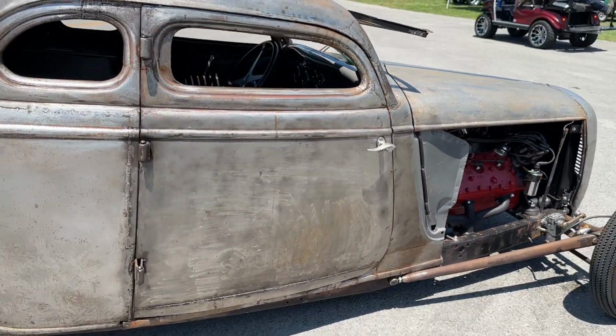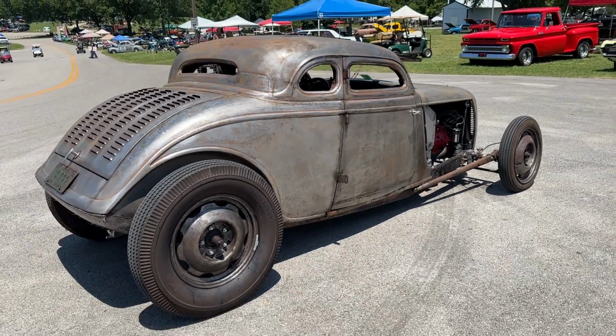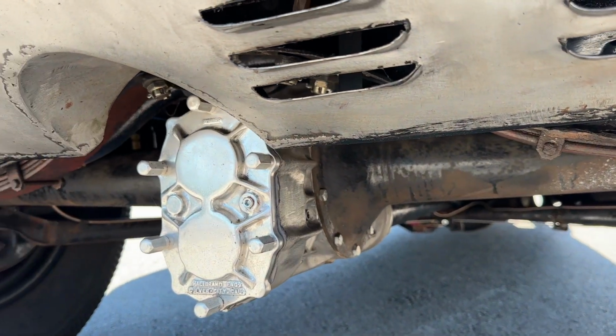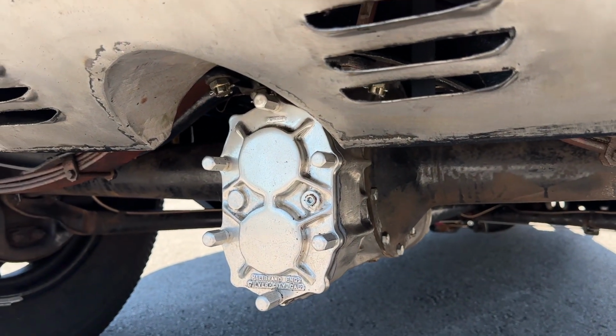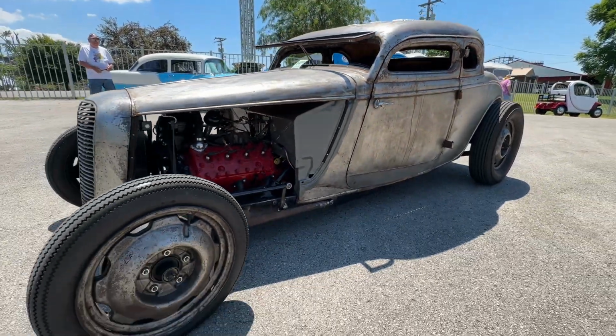The stance, it's got skinny 18-inch wheels on it with bi-ply tires, motorcycle tires up front. It's got a Culver City Halibran quick change under the back with a nice little pan underneath that's cut out where you can see that quick change. And I just love that it's rough around the edges and the guy's driving it anyways.